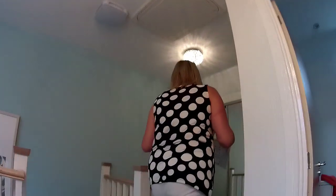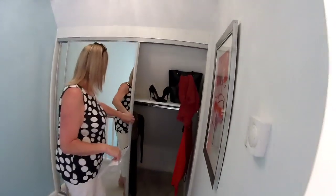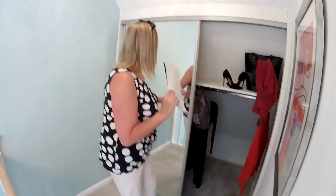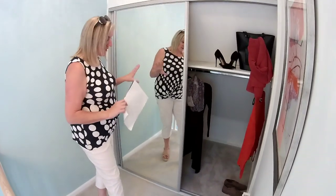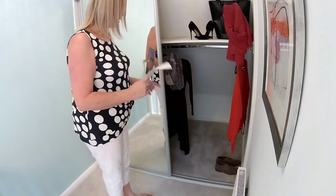But also, you've got this little dressing area here. This is lovely, isn't it? So they've got fitted wardrobes in here. Now, there's no sticker on them, so I don't think they're included. But it's a fantastic place. Even so, it goes back, still a bit of storage space behind there as well.